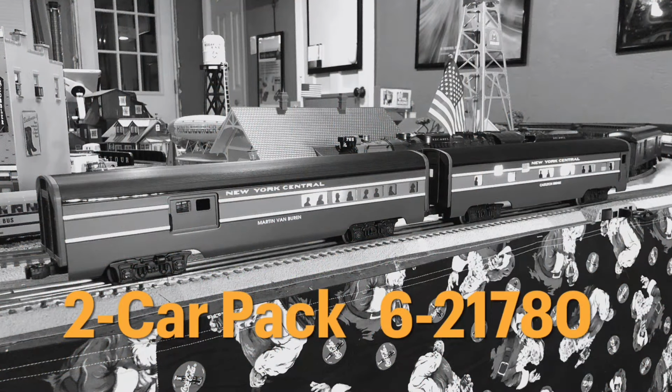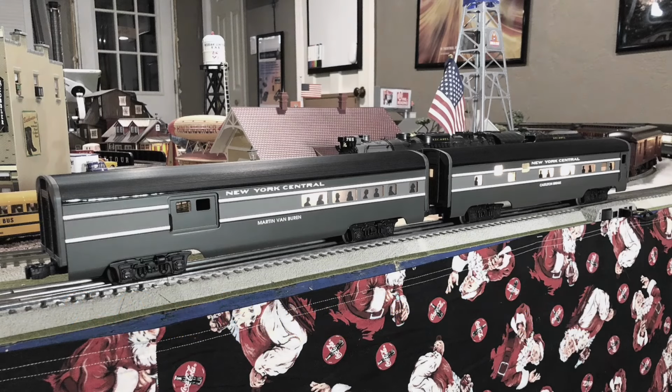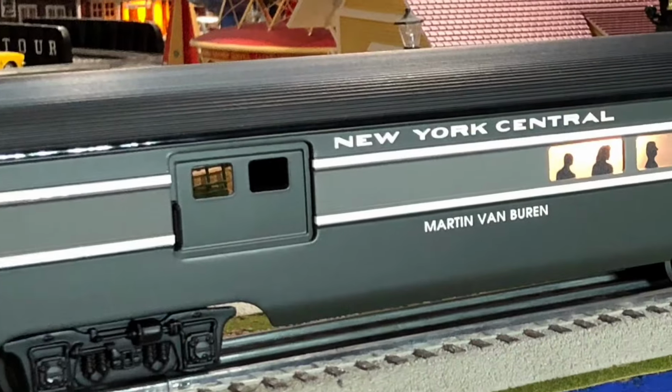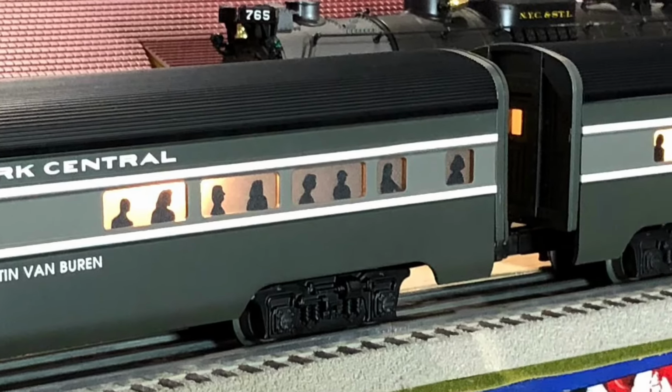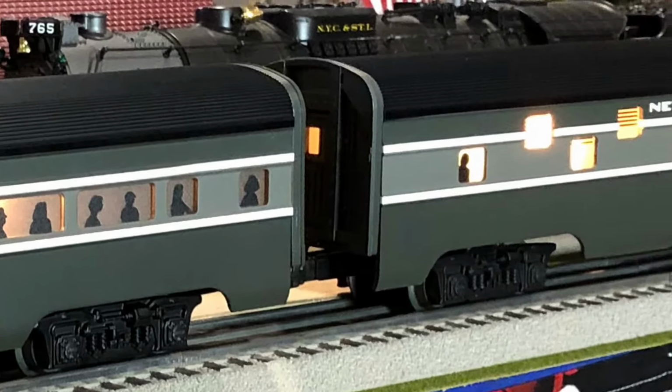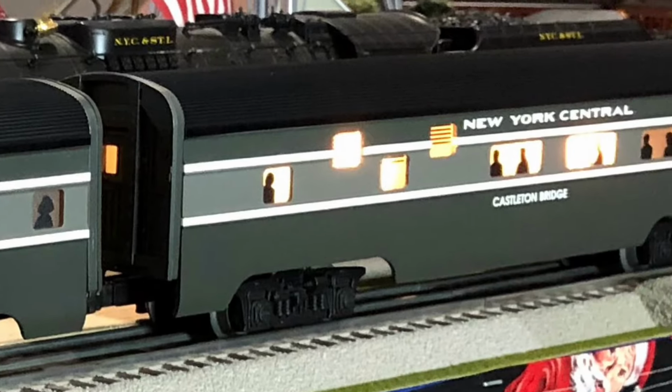The New York Central two-pack passenger set, product number 6-21780. This is a perfect match to the four-car passenger set, product number 6-19171, that we previously saw in the Century Club New York Central F3 video. Both cars are aluminum and sport four-wheel die-cast trucks.